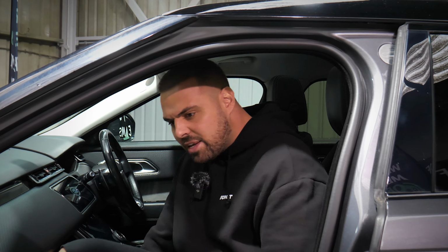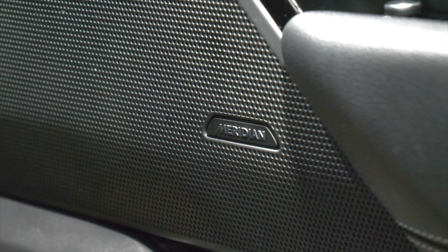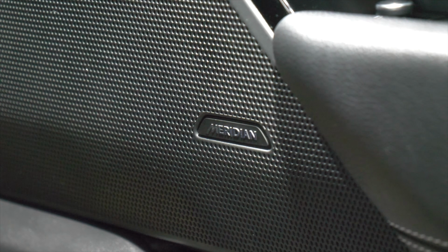It was just manually operated backwards and forwards. But this has got electric seats. It's got Meridian sound. Do you know what? Let's talk about spec. Let's pull up the spec sheet, yeah? We are going to go for driving this shortly as well. We're going to do the Draggy leaderboard.